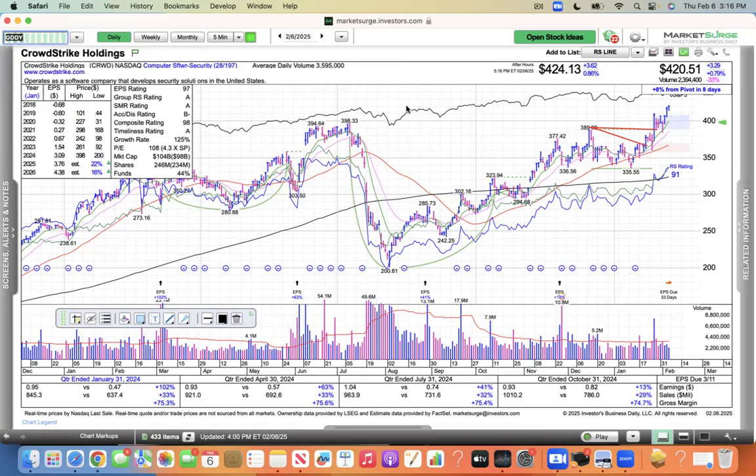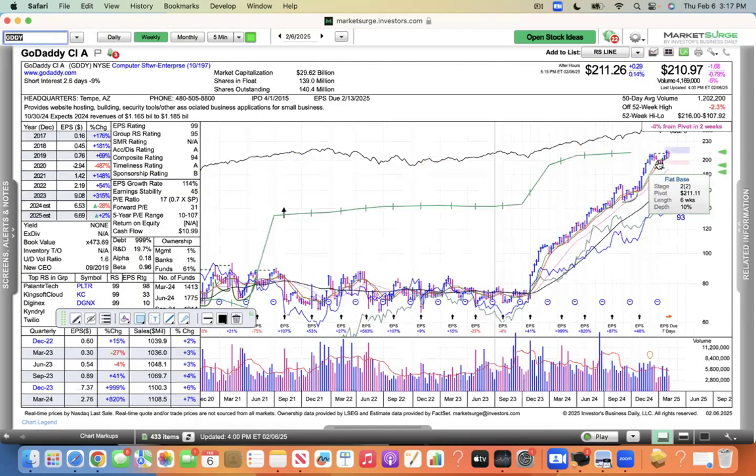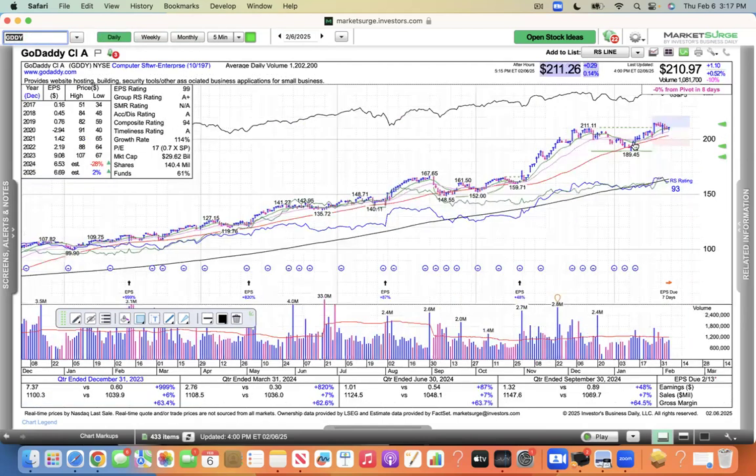GoDaddy is another one of these. The problem with GoDaddy is that they're reporting here next week, next Thursday. So if you get in now, if you don't own it, I mean, this thing looks fantastic. Nice bull wedge pattern here, pulling back to the moving average on decreasing volume, consolidating within a base, a stage two base. I don't know for how many weeks, 6 weeks. So that's enough flat base pattern. I think this thing's going to go higher.